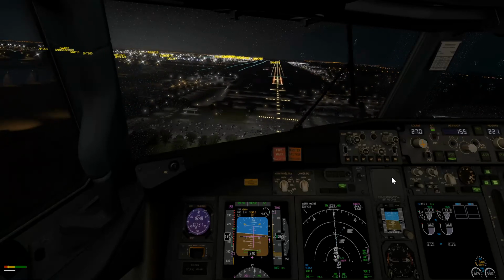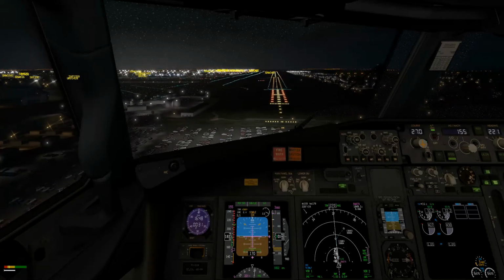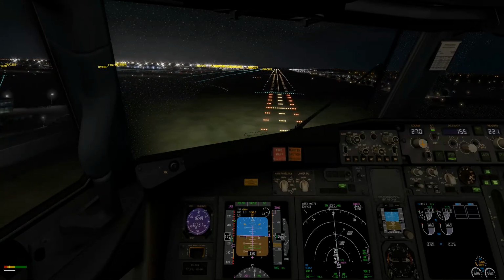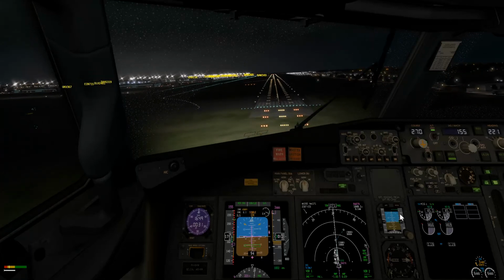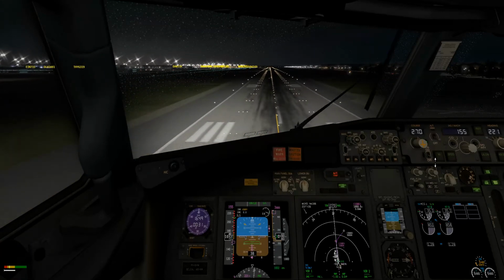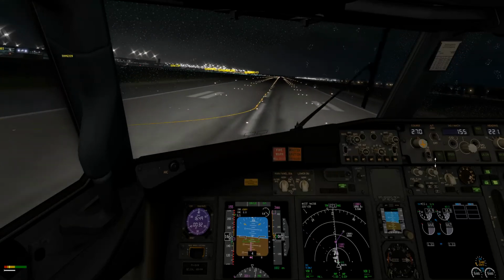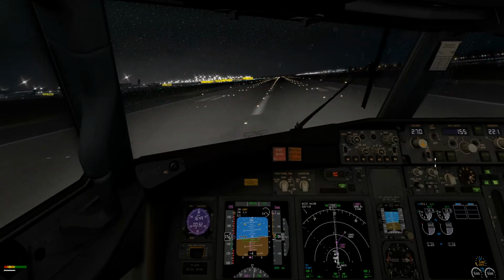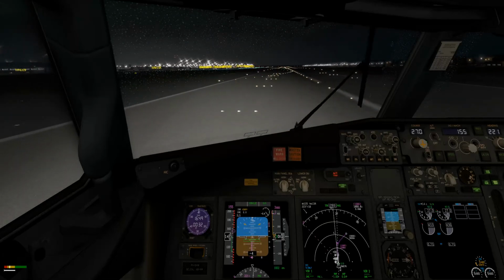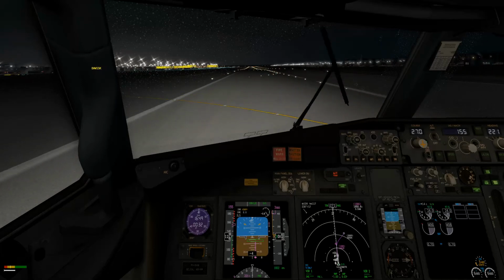KLM 447. No rush, KLM 447, you're clear to land, runway 27 right, wind is 230 degrees 19 knots. 100. KLM 447 clear to land. 50. 40. Yeah, roger, a bit busy. KLM 447 cleared to land. Number 349, the first right, ground 121.7, goodbye. Ground 121.7, thank you.